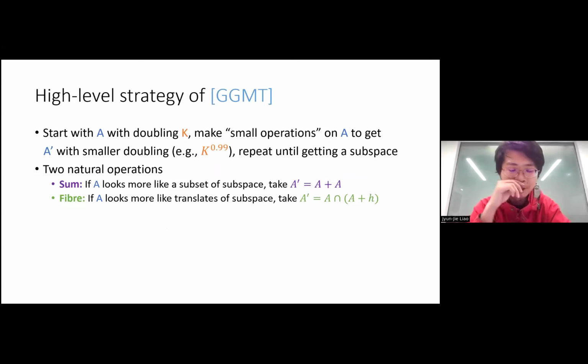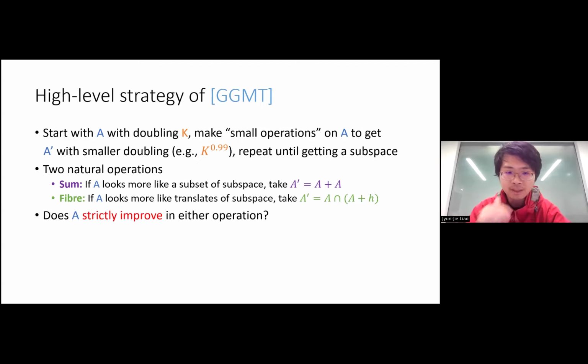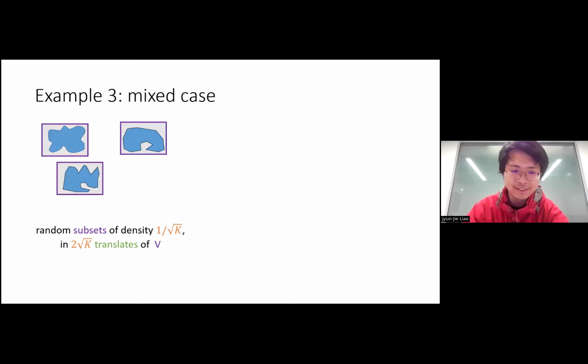So we saw that there are two natural operations that we can make. If the set A that we start with looks more like a random subset of some subspace, then we can just take the next set to be the sum of A with itself, and then we will get closer to a subspace. And if A looks more like many different translates of the subspace, then we'll take the fiber, which is A intersect with some shift of it, and we'll also get something that looks like a subspace. And the question is, in the general setting, does a general set A actually strictly improve with either of these operations? It turns out that there is some mixed case where it looks like we cannot improve with either operation.